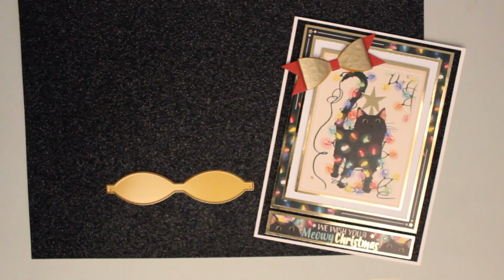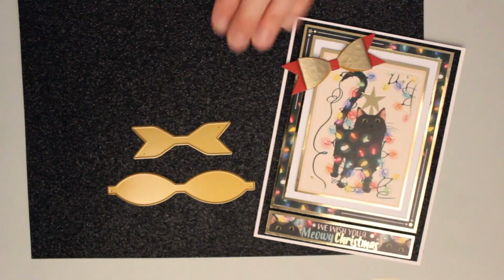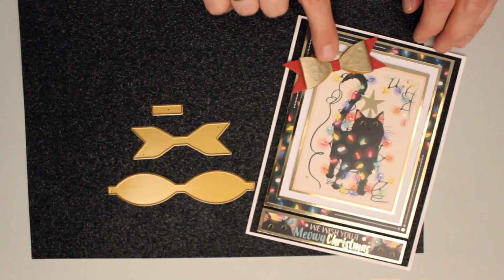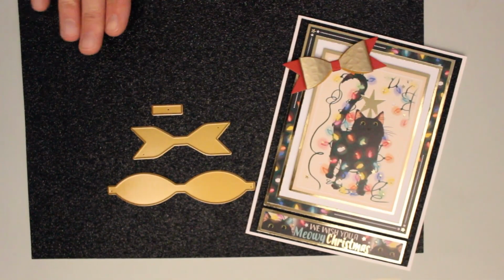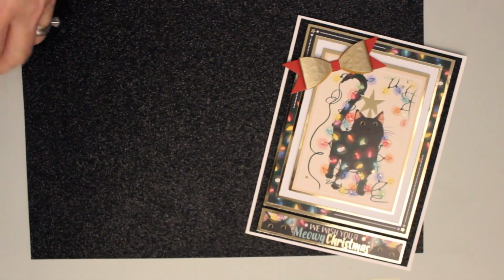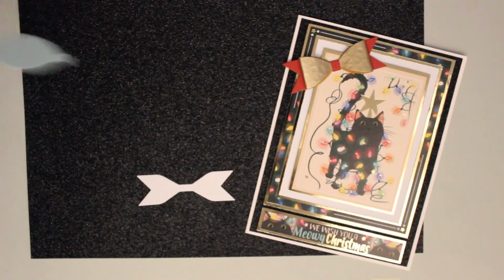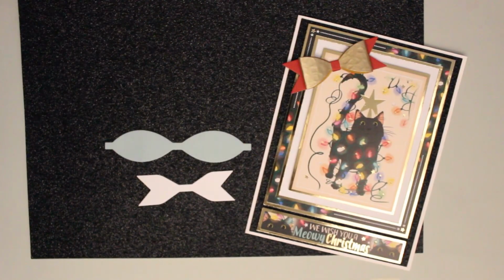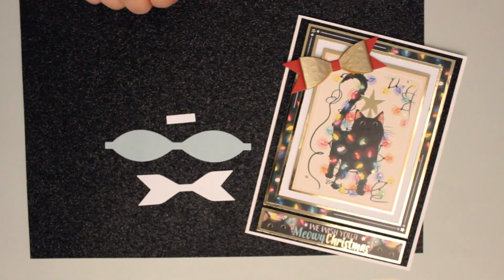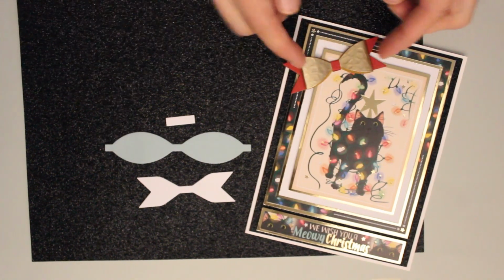You've got 3 pieces that will all come together. So you've got the piece that looks like a pair of goggles, you've got the ribbon, and then you've got this piece which will go in the center. So that's this little bit here. Once you die cut these pieces from whatever color cardstock or pattern paper you want, you'll have your ribbon piece here, you'll have this funny goggle shaped piece here, and then your center element. And then all you need to do is use this piece to create your dimensional bow.